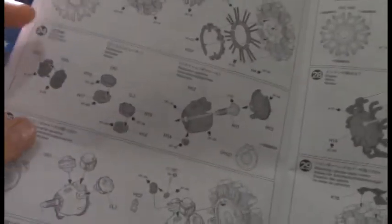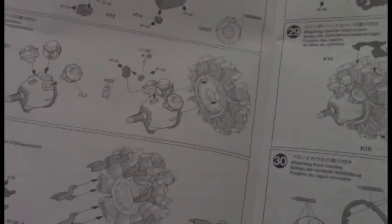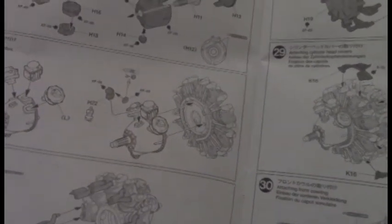Assembly of the engine. God damn. Yeah, I'm excited to build this just for the freaking engine. You got your intake manifold parts, you got your actual overall cylinders. 18 freaking cylinders, Jesus Christ. There's no kill like overkill.